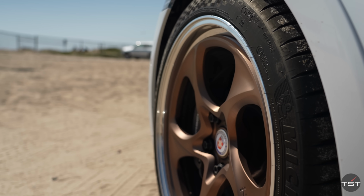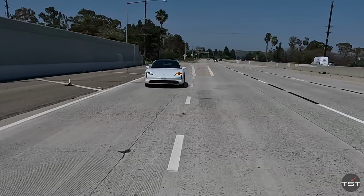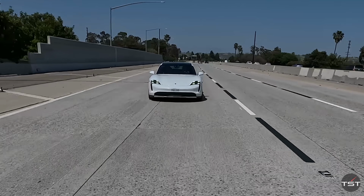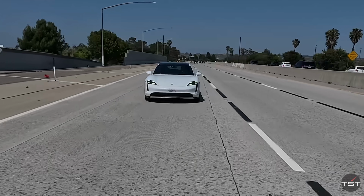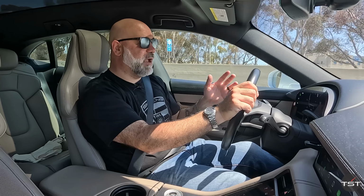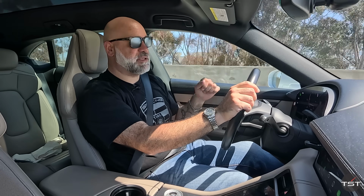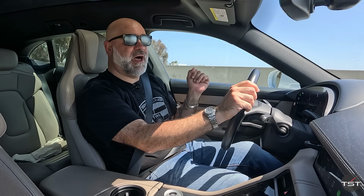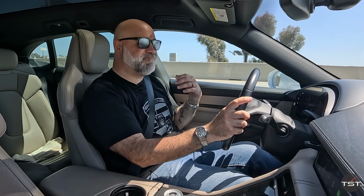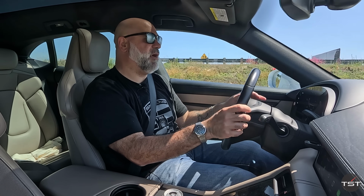Also, the tires are stickier. I imagine the car will handle better at the limit. The tire is nice and quiet, but being stickier and being wider, the range is negatively affected. I found on the highway a loss of about 5% of my total range, which doesn't bother me so much because I'm not pushing the range anymore very often.